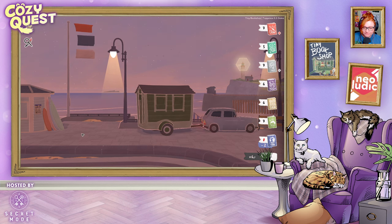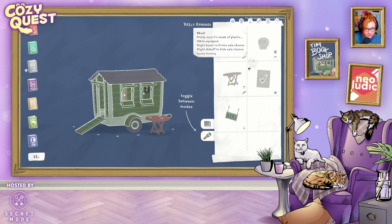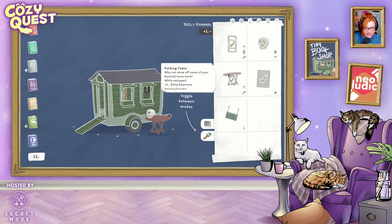Yeah, let's go. Oh, we can decorate. Okay, a bookshelf, a skull. Pretty sure it's made of plastic. While equipped, there's a slight boost to crime sale chance. Slight debuff to kids sale. Interesting. Right. What do we want to do with it? Folding table, book sign. A sign that says books. While equipped, notable. I'm going to have to put the table out and put the skull on it. Yeah, nice. Plus one. Okay, daily expenses.